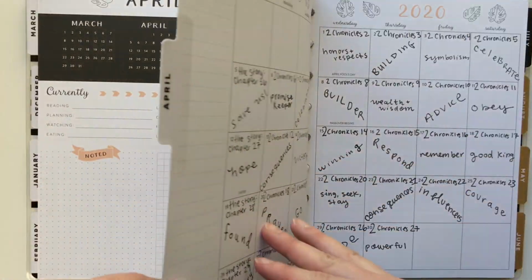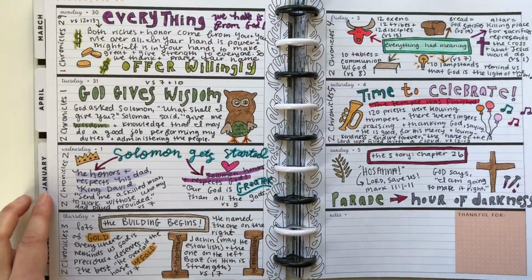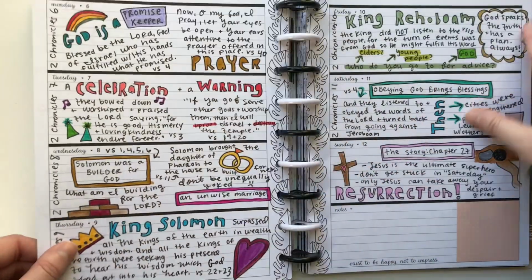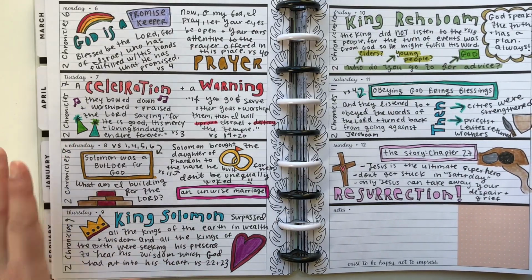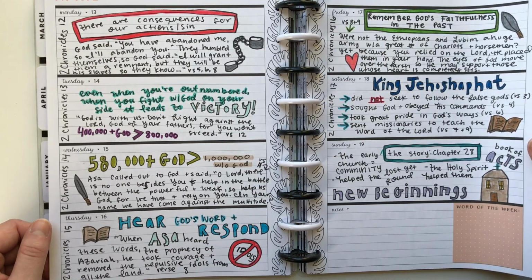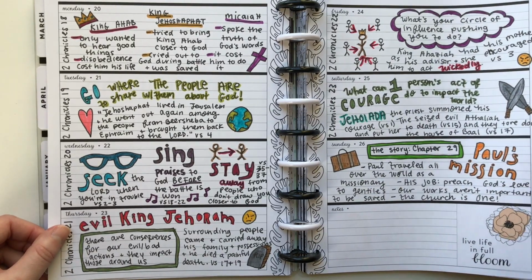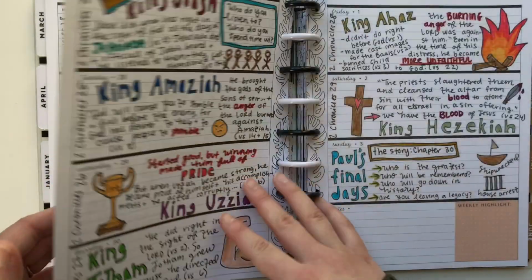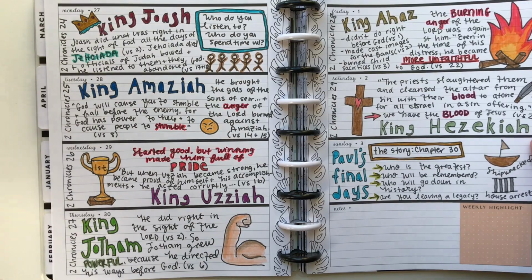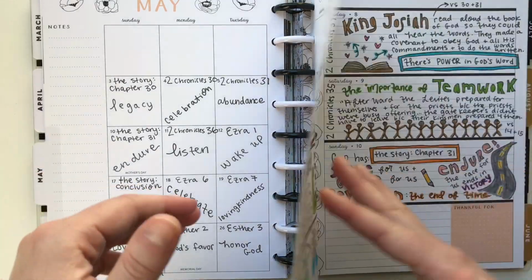Sometimes my doodles are nice and beautiful, and other times they aren't as much. But it's also like 6 a.m. when we're doing this, so I'm not too stressed or worried if my doodles are not perfect. I don't normally share pictures of this on social media. I do like doing flip throughs like this because I think it shows you guys a different idea of how to study the Bible, and I love studying the Bible this way. I love looking back on my notes and seeing what God taught me.